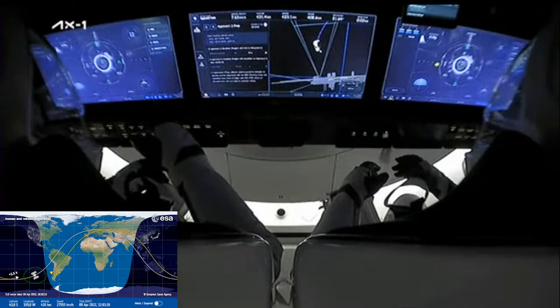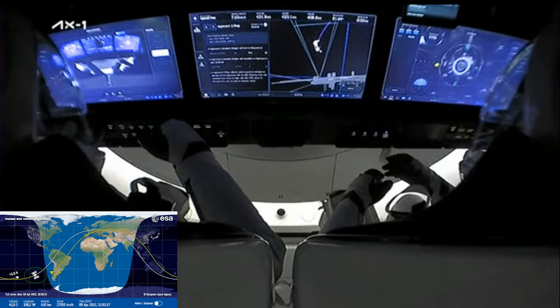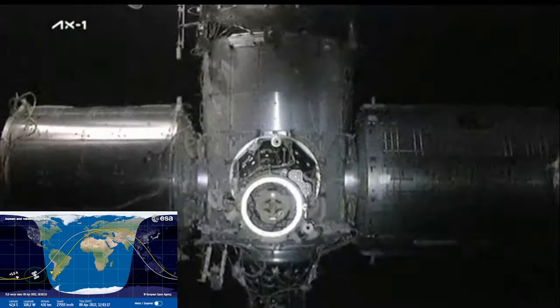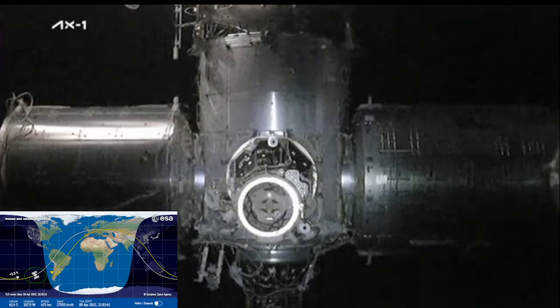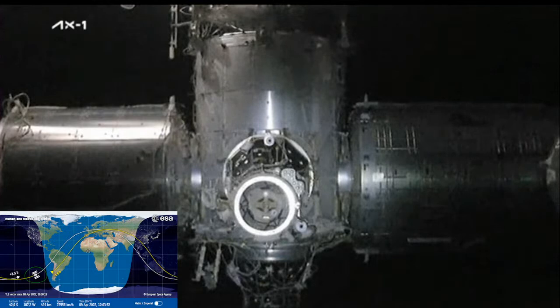So they're just holding Dragon 20 meters away. We have plenty of consumables, plenty of capability to remain here at Waypoint 2 for an extended period of time to troubleshoot. So right now, the AX-1 astronauts inside Dragon are suited up, visors down, just 20 meters away from the space station. And while we continue to troubleshoot this centerline video issue, getting it to the crew, once we get that completed, we'll be able to proceed with docking.